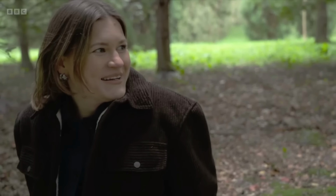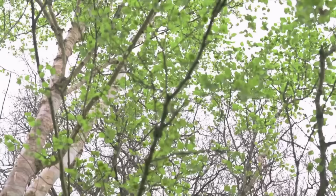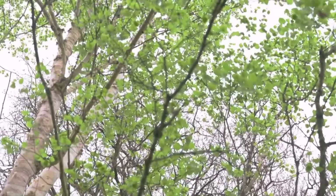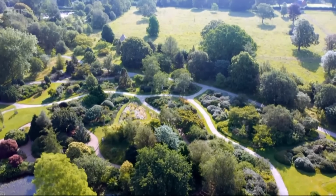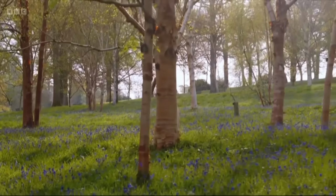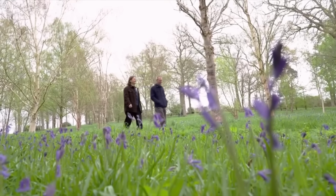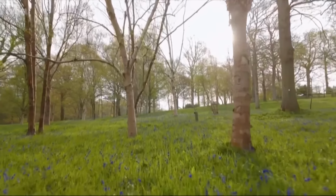Thank you, that was really peaceful and I feel really grounded. And I hope that we can try and bring a little bit of this experience to our Chelsea garden. I love the idea of creating an immersive garden experience. Ian, the idea is to bring the forest down to Chelsea, and in order to do that, we will have more than 50 birch trees in our garden to make this experience possible for everyone to enjoy.